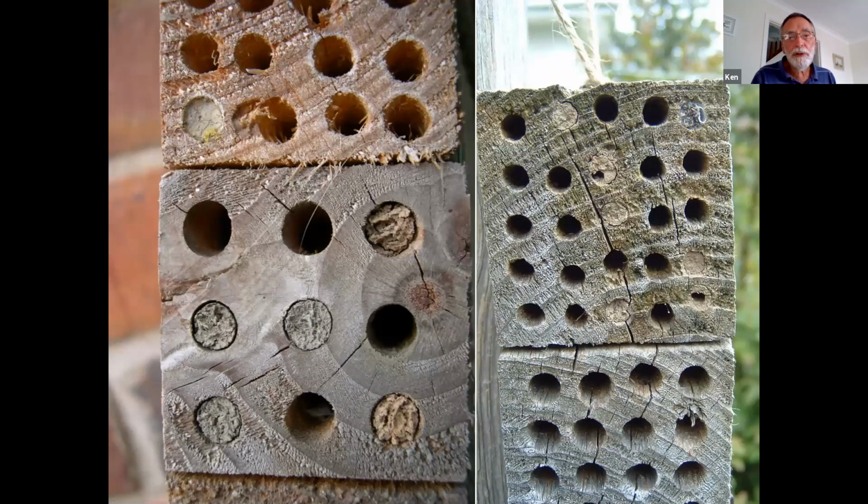When they've been used, the female bees block the entrance up, so you can see when the holes have been used. The young bees, the larvae, eat the stored food in there and then pupate over the winter and emerge in the following spring. When they emerge, they leave a little hole like that, so you can see they've emerged. They're quite fun, actually.